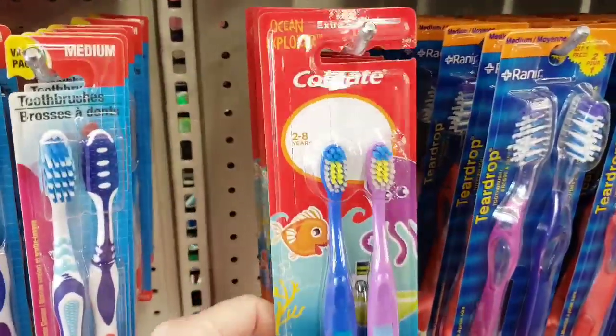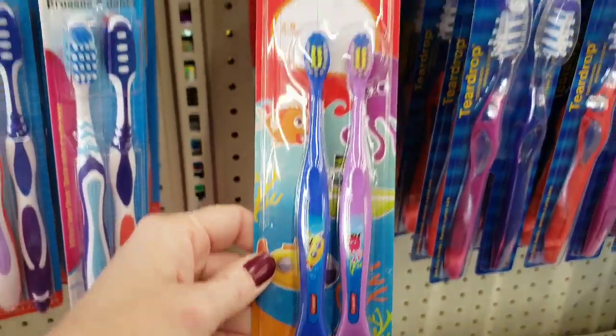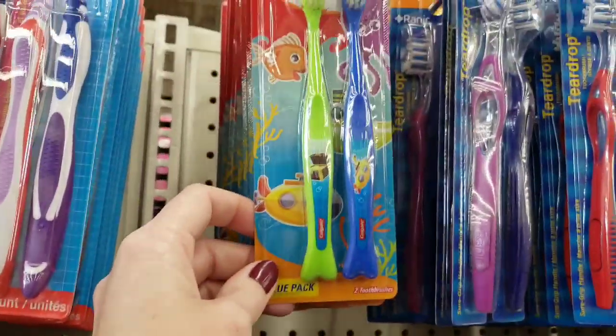Here's some new toothbrushes by Colgate. You get 2 per pack. They had that one, and then they had this one.